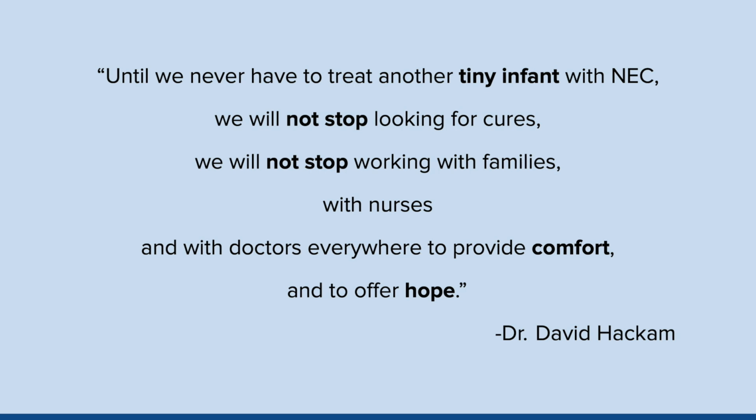In the words of Dr. David Hackam, Chief of Pediatric Surgery at Johns Hopkins Hospital, "Until we never have to treat another tiny infant with NEC, we will not stop looking for cures. We will not stop working with families, with nurses, and with doctors everywhere to provide comfort and to offer hope."